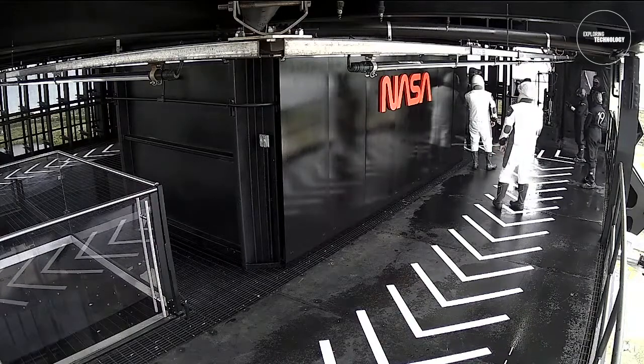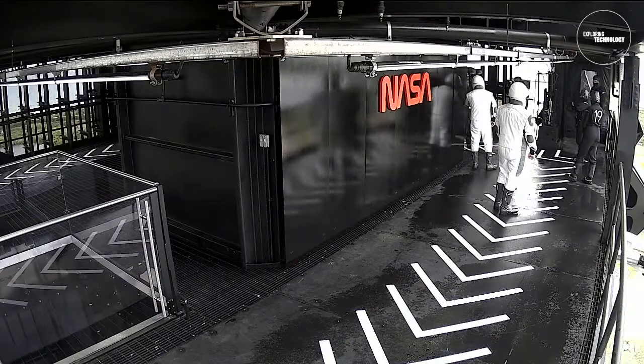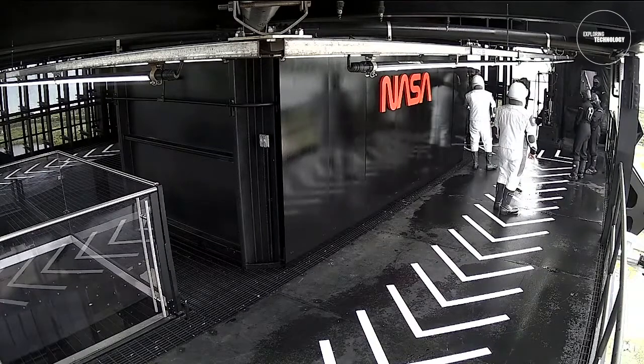Absolutely. And again, they're just taking in the sights before they go into the white room, and the pad team is there. You can see them. They're in black with the white numbers on their back. They're all members of the pad team. They're going to be helping them when they get into ingress.